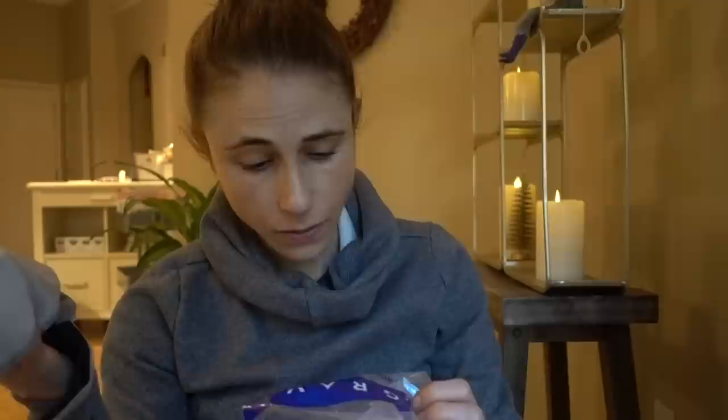Does this one have fragrance in it? Probably. No, 1 pound. If anything, you could do some kind of exercise with it. It's kind of a lot of weight to put on your face in the middle of the night. I don't know.